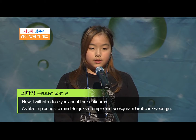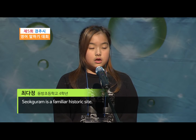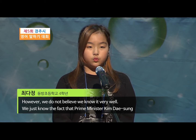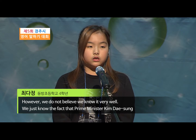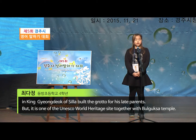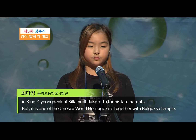As what you bring in mind, Bulguksa Temple and Seokguram Grotto in Gyeongju, Seokguram is a familiar historic site. However, we do not believe that we know it very well. We just know the fact that Prime Minister Kim Dae-sung in King Gyeongdok built the grotto for his late parents. But it is one of the UNESCO World Heritage Sites together with Bulguksa Temple.